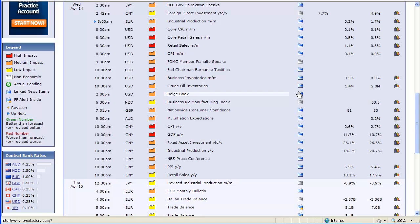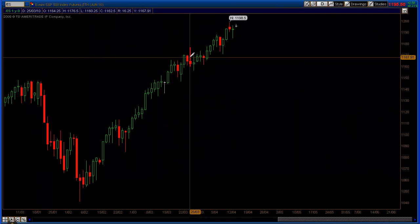And then at 9:30, you've got Penalto speaking. 10 a.m. with that Bernanke testifying, things could get very, very volatile. So just be aware that those are the time frames out there. Let's start off with the ES. We're going to look at a daily chart.